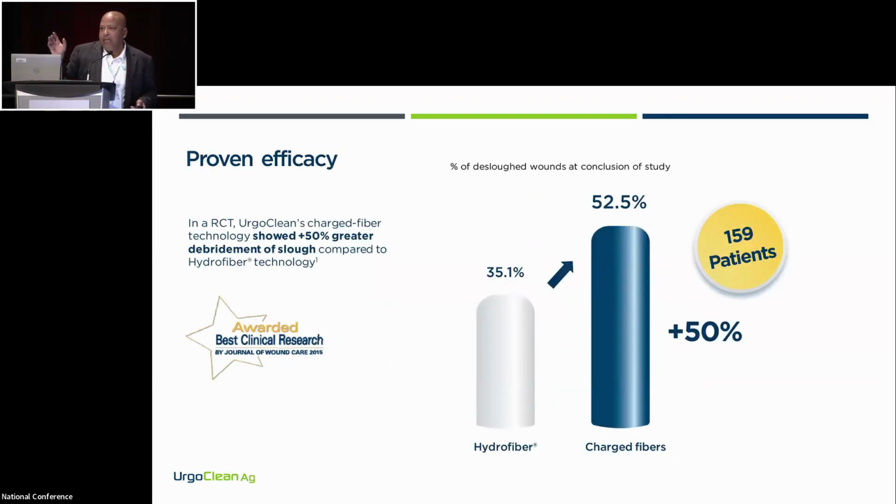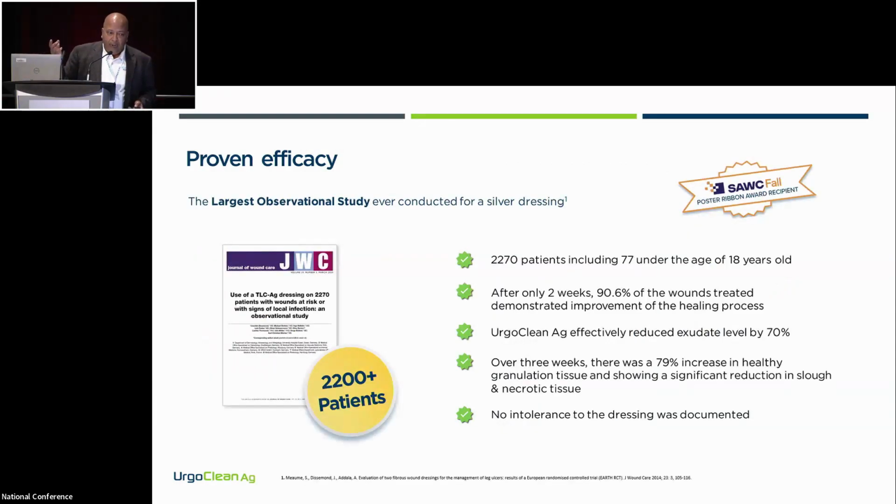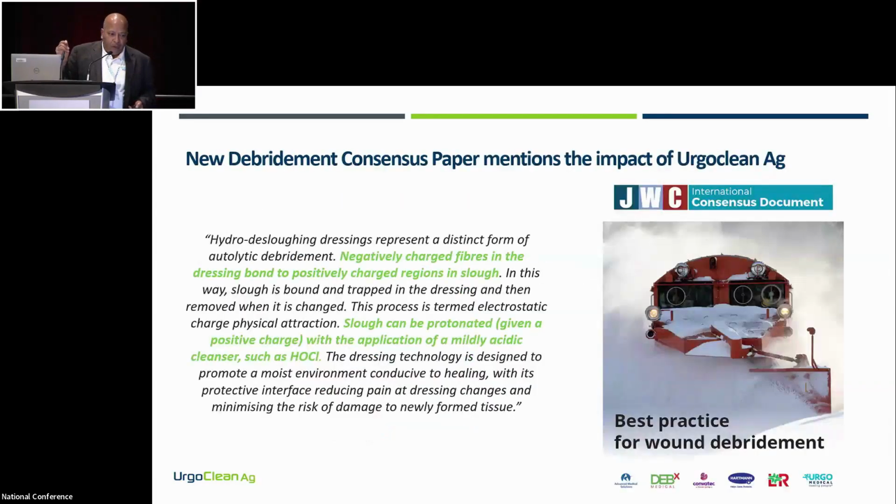Now, is Vashe 100% necessary for Urgoclean AG to work? The answer is no. In fact, the randomized control study that we published that shows 50% higher rate of debridement of slough compared to the hydrofiber product did not use Vashe. And one of the biggest studies in the world on silver, on nearly 2,500 patients, did not use Vashe, yet we saw excellent results. But what I'm trying to tell you is that if you invested in Urgoclean AG, you can absolutely augment its slough removal or debridement properties by pre-soaking with Vashe, just like Dr. Murphy said. I'm not going to talk about this because this was covered by Dr. Murphy.